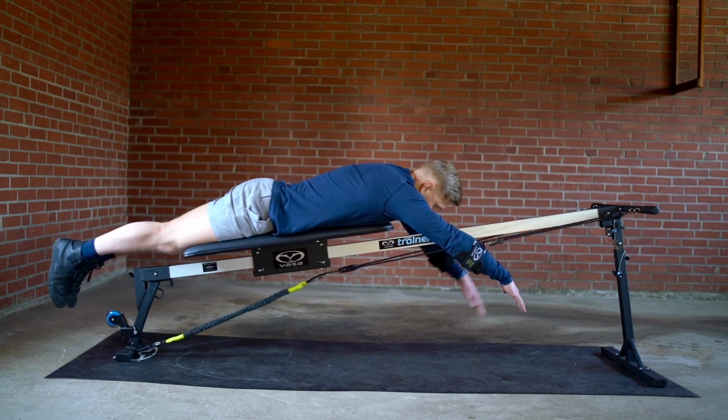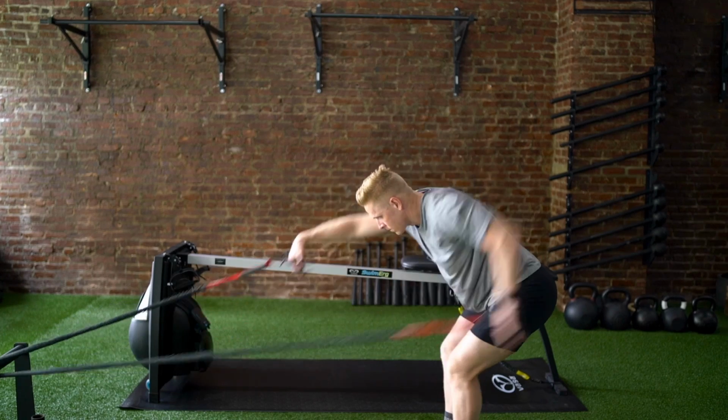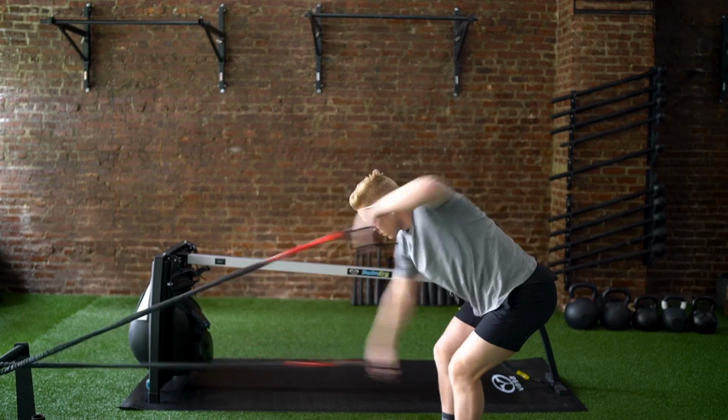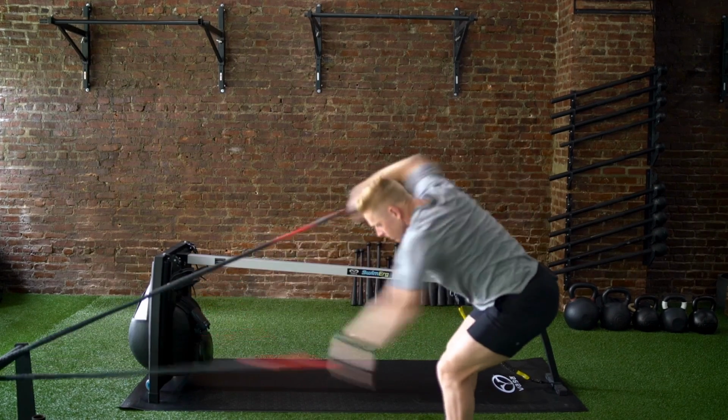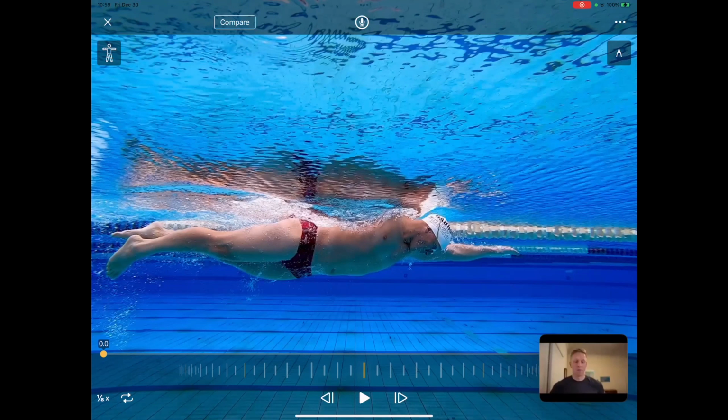One is the training of the muscle, and the other one would be the training of the technique. I think those two, in my sense, you would need to keep separate, as you say as well. Yeah, I couldn't agree more. I think it's really important to make that distinction.